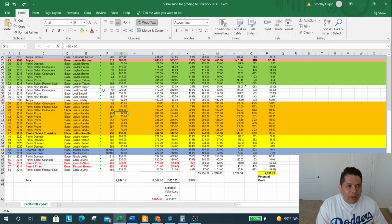You can see here, this is probably the most expensive one. I paid $62, and then these $75, $70. These include the $30 grading fee, so you basically subtract $30 here, and I don't show it here, but probably $45, $40, even less, $38, $32. I was getting them at unbelievably cheap prices.